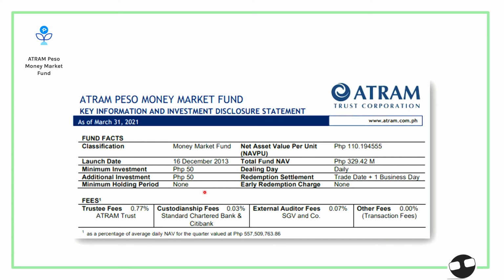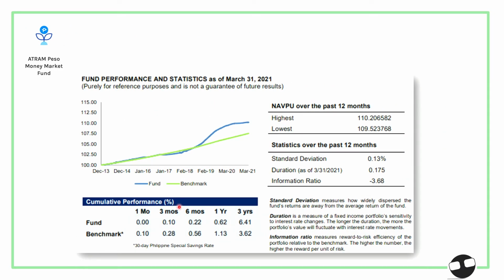As of March 31, we have a minimum of only 50 pesos investment and an additional investment of 50. The minimum holding period is none, okay, and then you have a trust fee of only 0.77%. So how's the fund performing? You're looking at December 2013 up to March 2021. That line is the benchmark, and the blue line is actually the performance of the fund. So very consistent, a very obvious uptrend line there from 2013 to 2021.